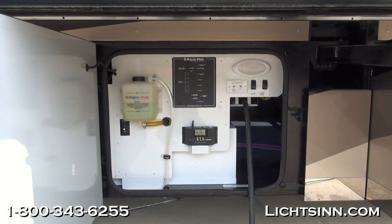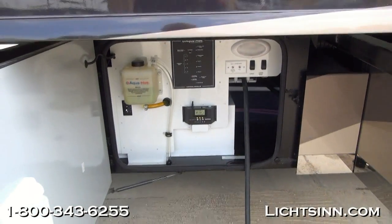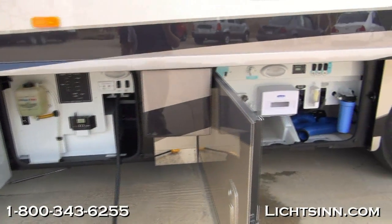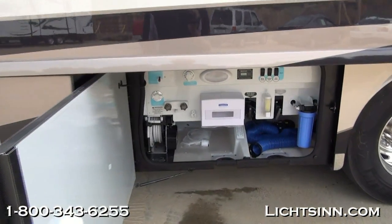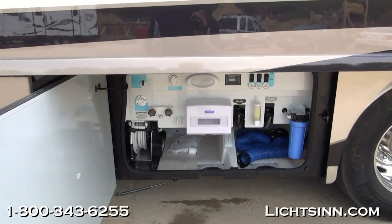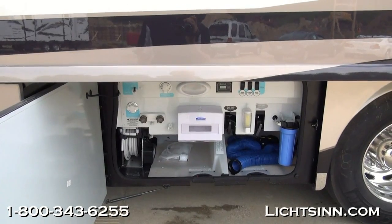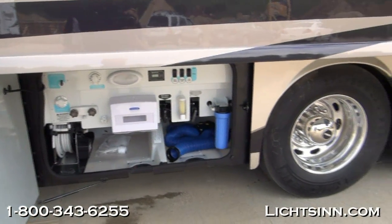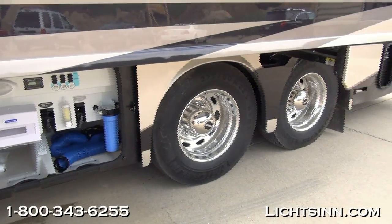You can see down in the lower basement the utility center that includes the powered cord reel as well as the housing for the Aquahot hydronic system that we'll cover as we get inside the coach. You can see also a powered hose reel inside the utility center, a whole house sediment filtration system. Very neutral exterior that we've ordered with the Kalahari beige.